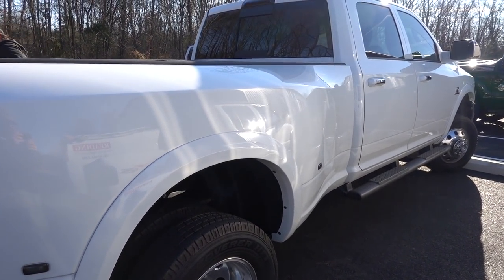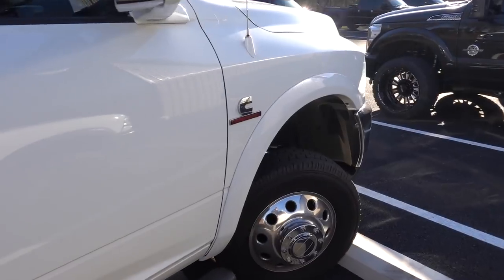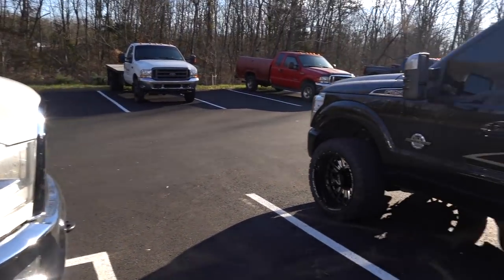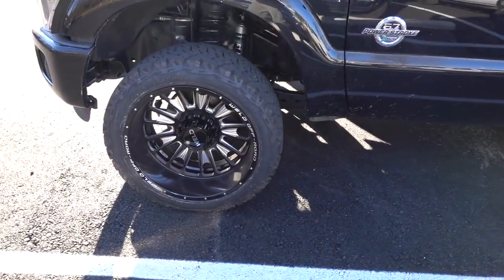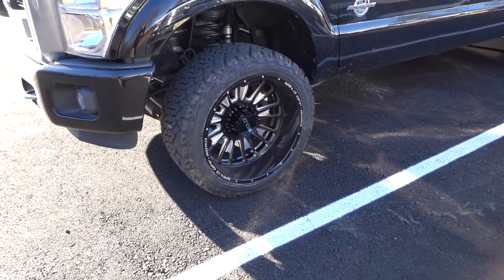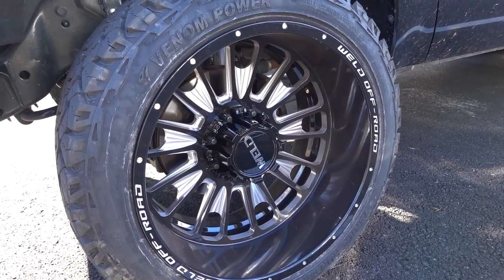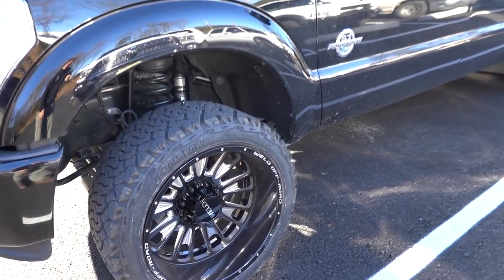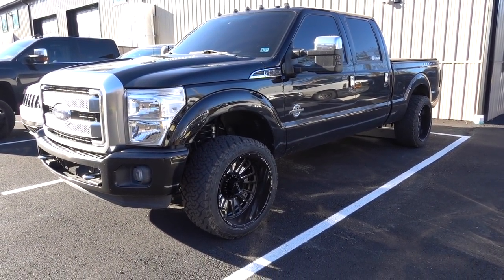But the big thing of the day is we got wheels and tires for Mark's truck that Josh ordered in for us. I was going to buy these, but they're 8x170. But these weld wheels are really cool. Mark, do you like these? You see these welds? I like those. They're nice.